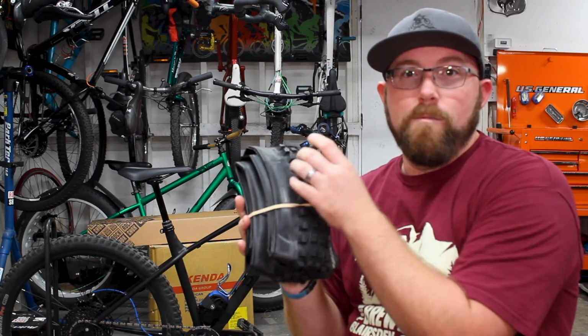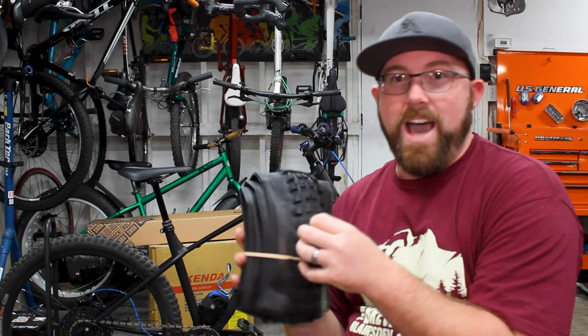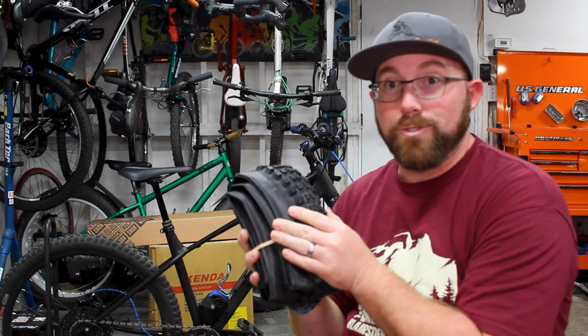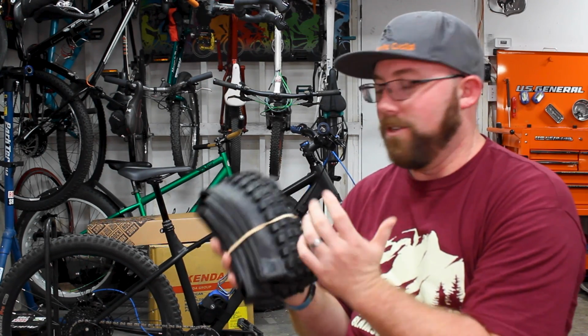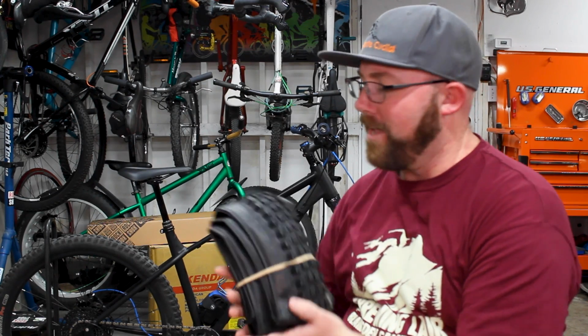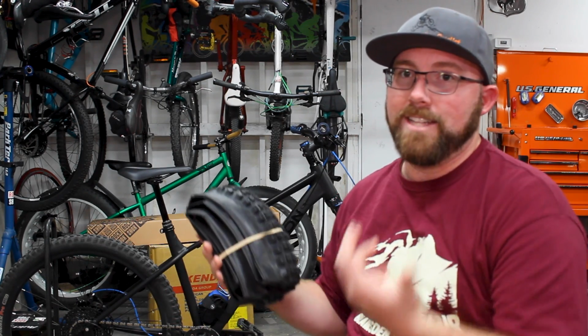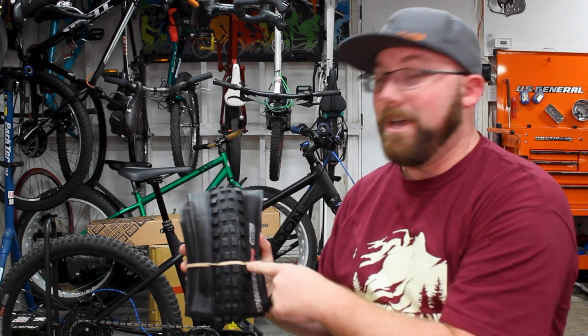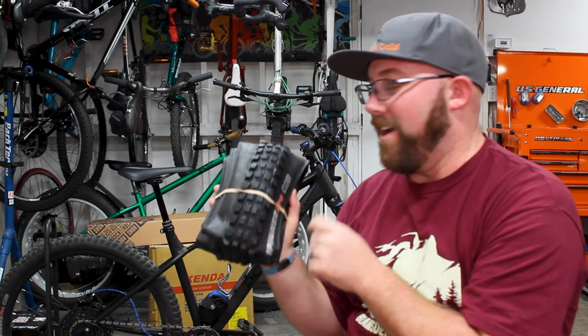Whether that's doing more of an aggressive cross-country trail, but you still want a fast, light rolling tire, great tire for you. You're doing more aggressive trail riding and all mountain trails, great tire for you. As you can tell, great tire. I love these tires on this bike. Or even if you're going through some intense downhill stuff and enduro and freestyle stuff, you can ride these as well, just with the different casings on there.